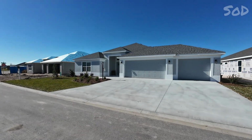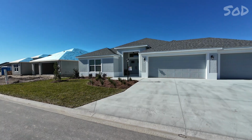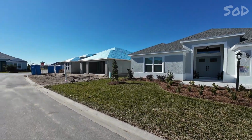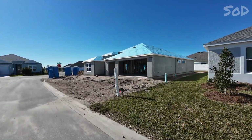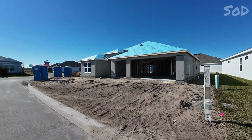I'm not so sure I would paint my house yellow. I think it's a color that you might not like in a couple of years, but I don't know. It's certainly pastel-y. It feels like Easter. It's going to be Easter year-round if you buy that home.